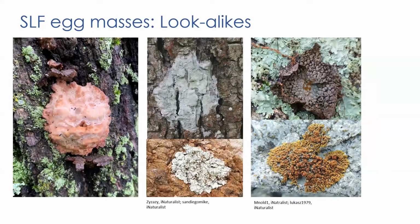Now, there are a whole bunch of different types of funguses and lichens and other things that can get mixed up with spotted lanternfly egg masses. Some big things to look for are the size.